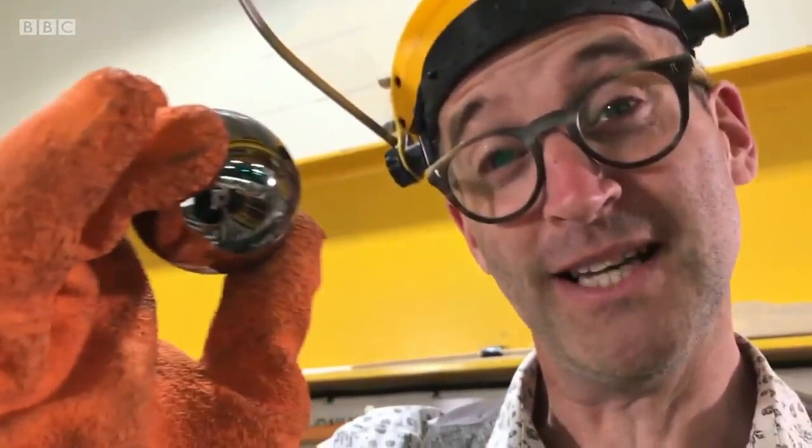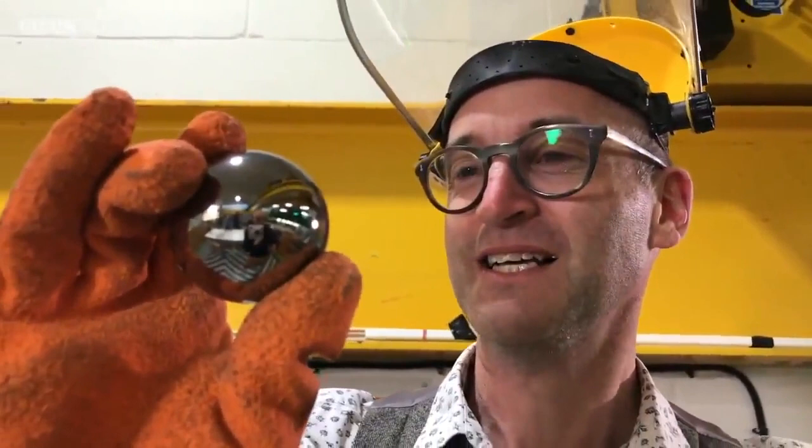It's a compound of tungsten and carbon. And it's very unusual because it's not brittle, and yet it's incredibly hard. And that's very unusual in a material. Something that won't scratch, but won't break, even under the most extreme forces.